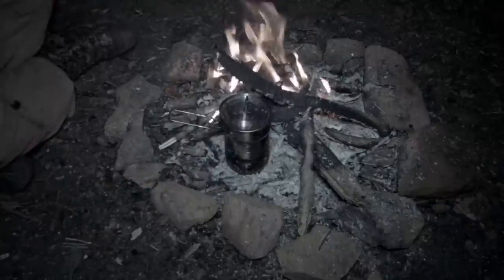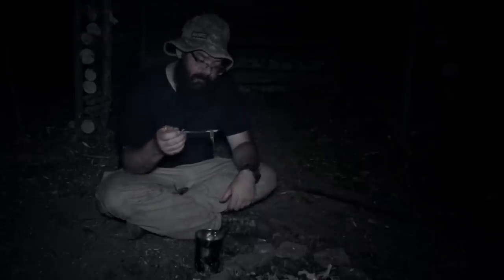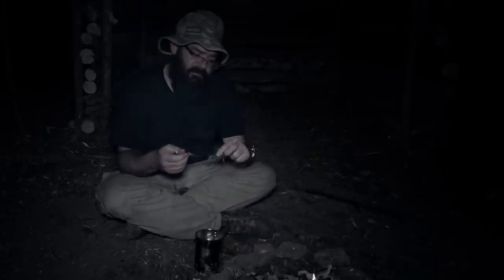So I'm just going to let this cool. This is still really hot. I got my chopstick here. So I'm going to eat all the green onions right now. And then as it cools, I'll drink that later on tonight.